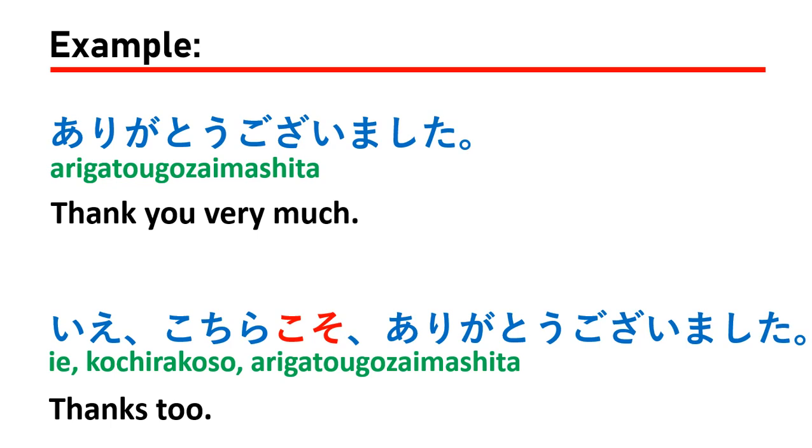But in Japanese, it has a deeper meaning than that. For example, the first person will say ありがとうございました, which means thanks for something that you did for me. And the second person will say いいえ、こちらこそありがとうございました, which means that's no problem, but me too. Me too, I have to thank you for doing something for me too.